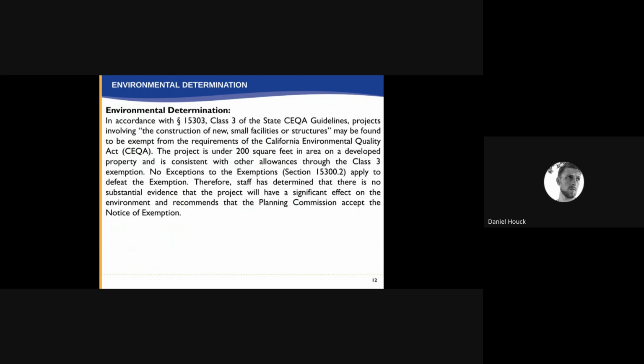For the environmental determination, we have chosen to exempt it under section 15303, which is Class 3, construction of new small facilities or structures, due to the project being under 200 square feet. I believe it comes in at around 166. It really takes up almost no area, and we don't expect there to be any significant impacts. Therefore, it is consistent with the Class 3 exemption, and there are no exceptions to the exemptions that apply to defeat it. Therefore, staff has determined that there is no substantial evidence that the project will have a significant effect on the environment.